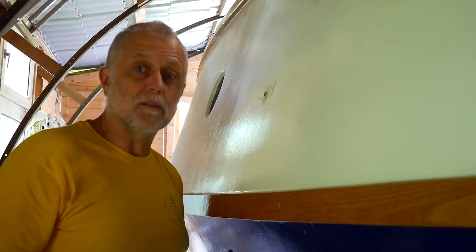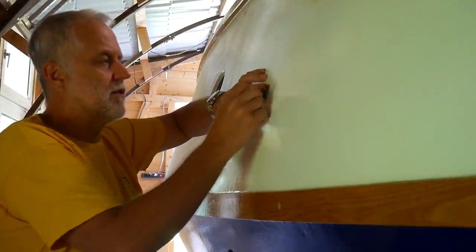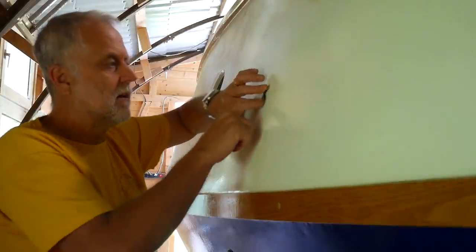This is where it comes through the outside of the hull. This is my little bronze fitting. And the idea is to put one of these clamshell fittings over the top like that, just to protect it.